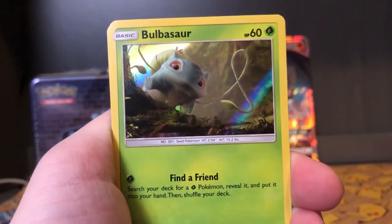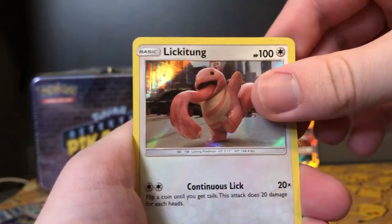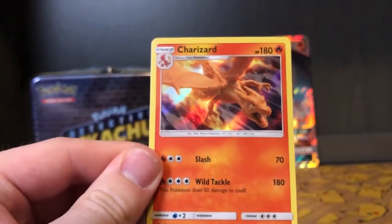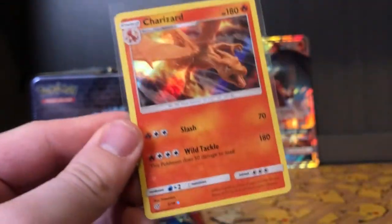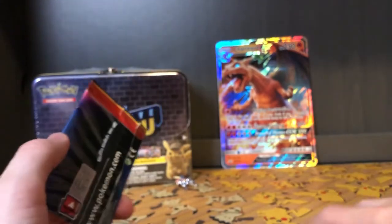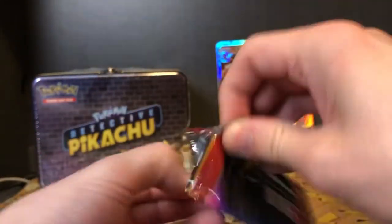Alright, we got another Smiley Beach. Bulbasaur. Lickitung. Jigglypuff. And a Charizard. It's the only one that has a silver star that I've pulled so far. No, I swear there's another Detective Pikachu card in this. Maybe I should actually look at the set. But that's on my phone, and my phone's what's filming.